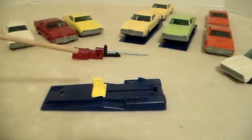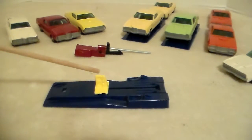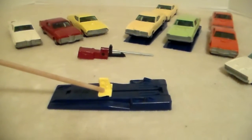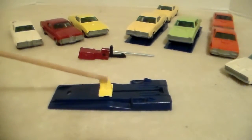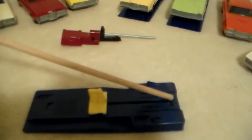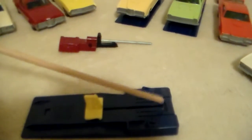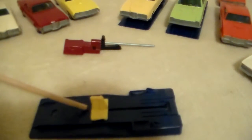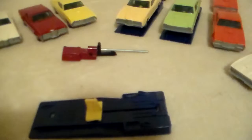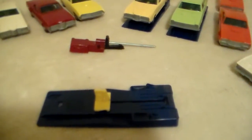When you're not using the car, you store it here in this position. But when you want to launch the car, you pull the car off of this post, and then you'll slide the yellow piece all the way back here until it locks. And then you put the car back on the base, and then when you're ready to launch it, you just press down back here, releases the tension, and launches the car.